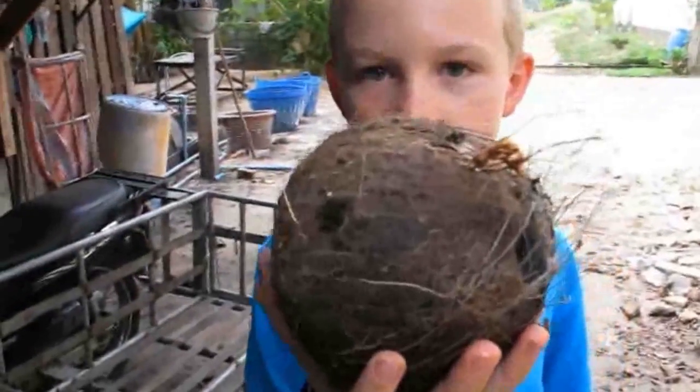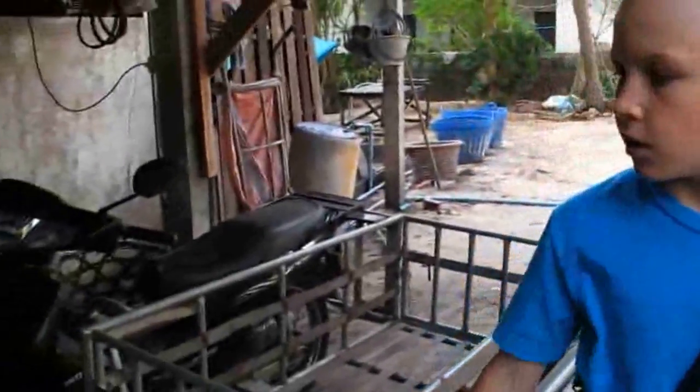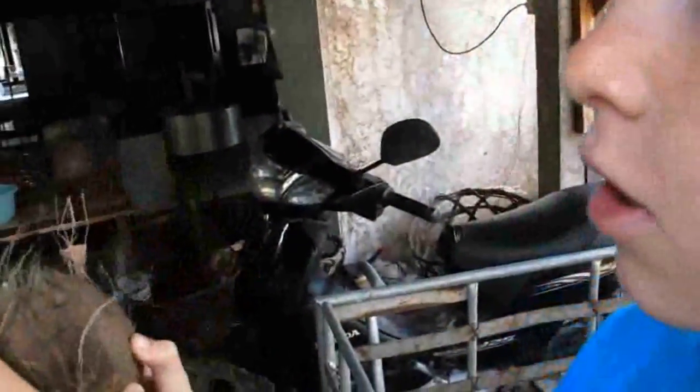He takes some of these, which is coconut out of a husk. This machine here, over there, it's not running right now, but he puts this onto the wheel, and that wheel cracks this part, leaving only the stuff that's inside.